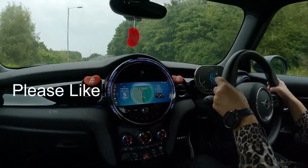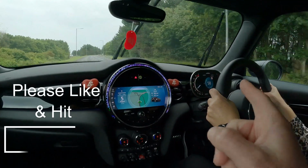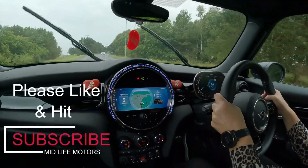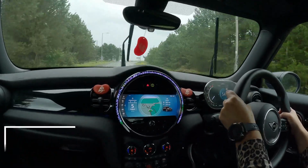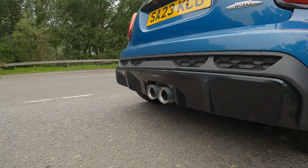Interior of the car feels nice. Those seats are really comfy. Love the digi dash that it's got there. This one's, being a John Cooper works, it has most mod cons.